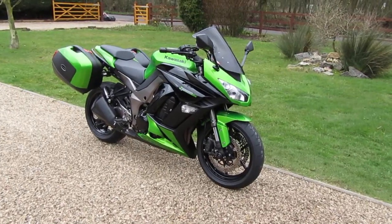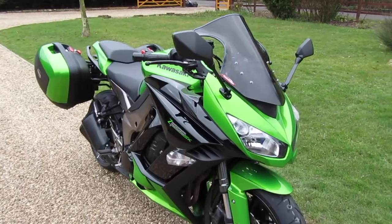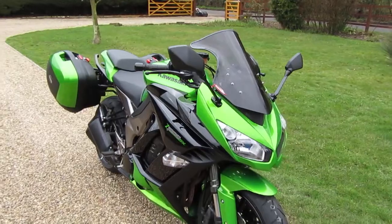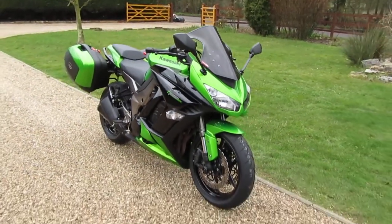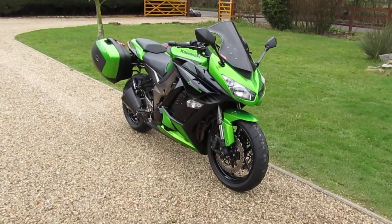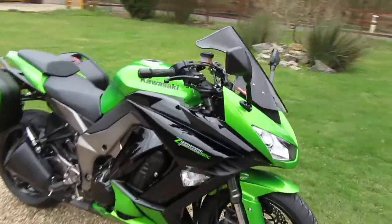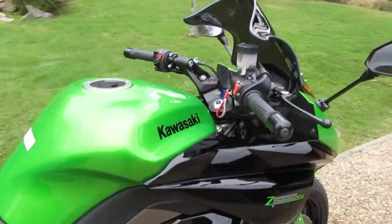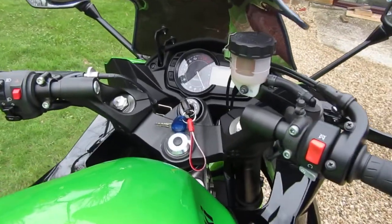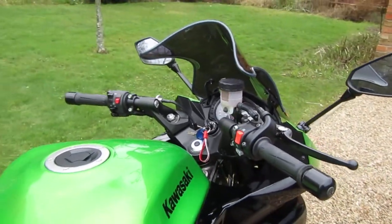If, like me, your back does not lend itself to riding sports bikes for any length of time, but you still like something that goes like stink and handles well, these are a genuine alternative, I think, to a sports bike. As you can see, we've got higher than normal bars with these standard risers, so a slightly more upright and comfortable riding position.